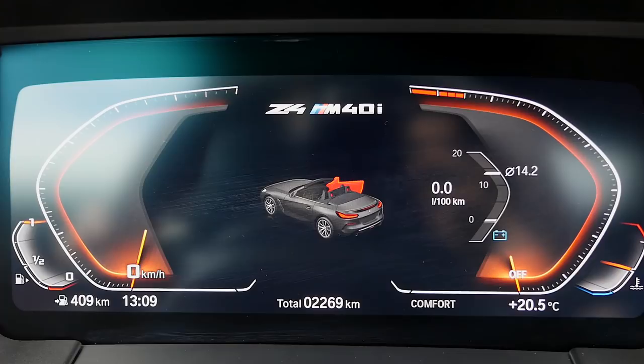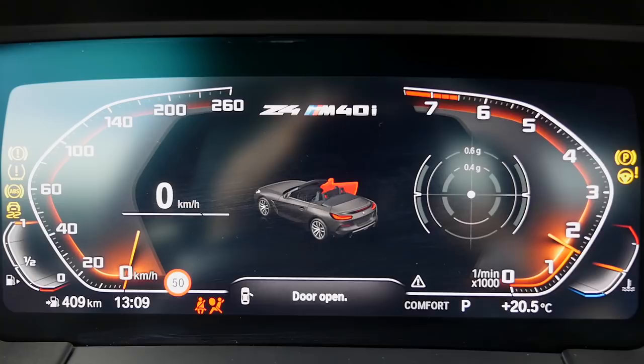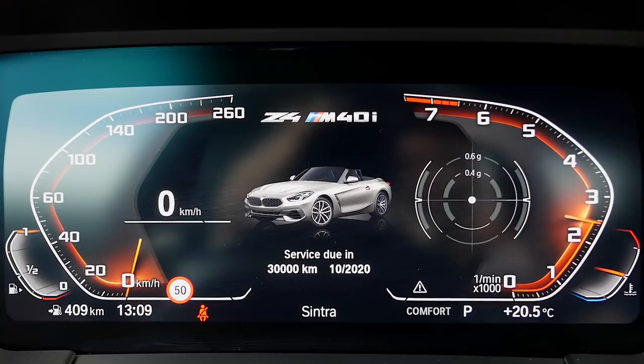And for those digital gauges, you can play around with them as well. Right side RPM, left side speed. You can also have the consumption meter or also the G meter. But of course, it makes most sense when you really start the engine. Then they come alive and you can see the speed and the RPMs going up. Vroom, vroom, vroom.